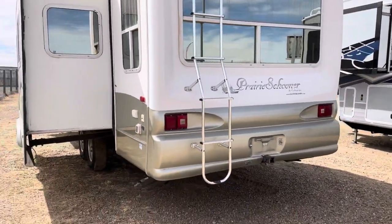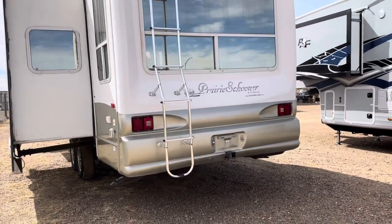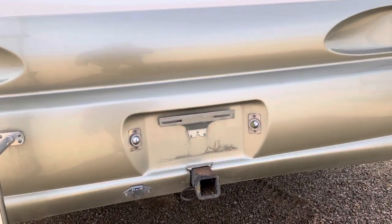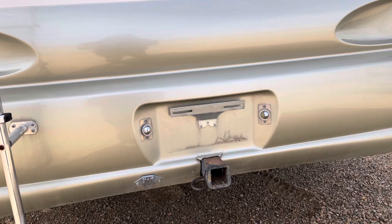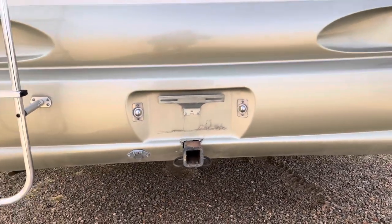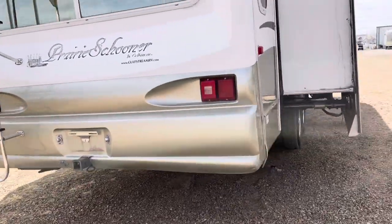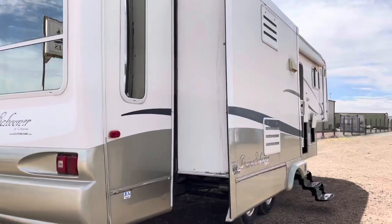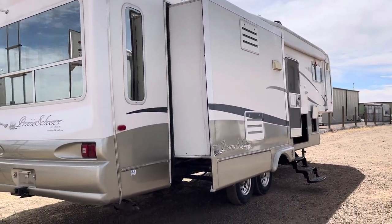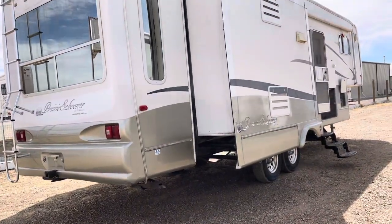Schooner does have a roof rack and ladder. It also was equipped with this receiver hitch in the back. It is welded on. Unfortunately, I don't have a weight capacity for that receiver hitch. The seller let us know that he pulled just about anything he wanted to with that thing, but unfortunately we just can't give you a safe weight that you can pull with that at this time because we don't know how it was installed, and then it goes underneath the insulation underneath, so we can't really tell.